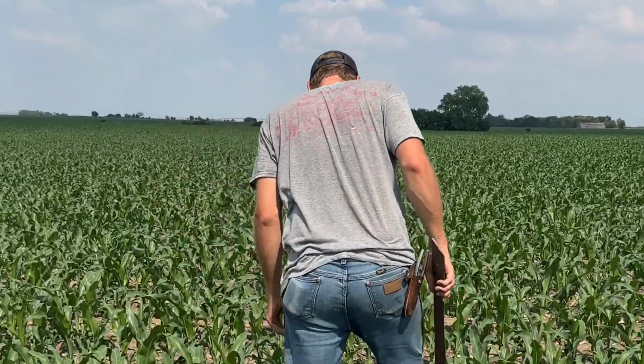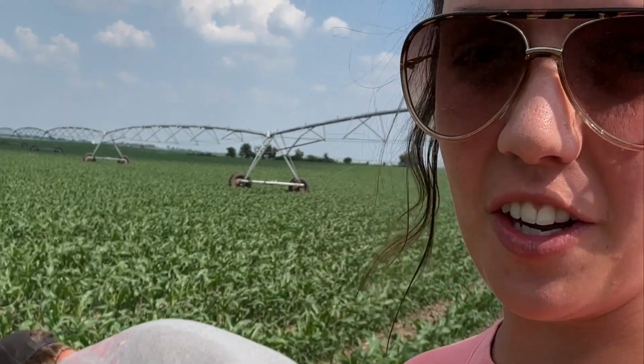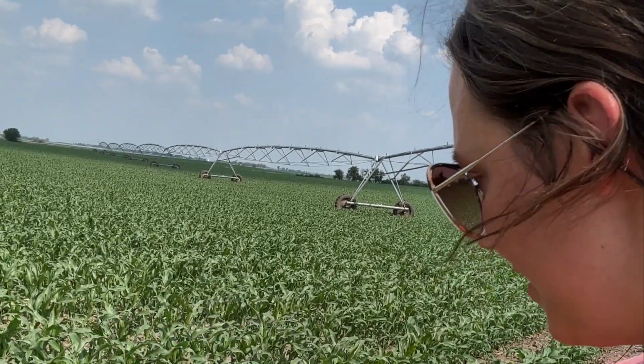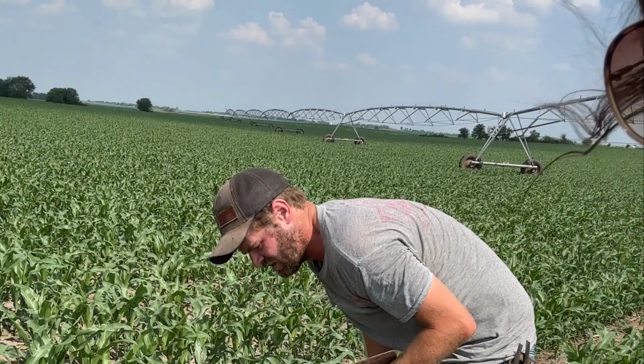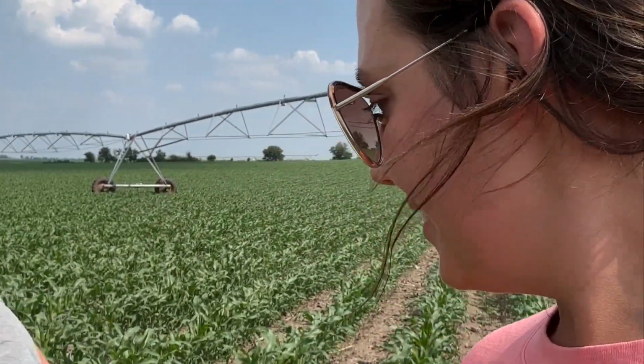So Levi found a stalk that has 3 tillers on it, which is a really big deal. So I wanted him to dig it up so we could show our Pivot Bio friends. And we didn't have a shovel. What are you using? I'm using an old stalk chopper blade that I found at the center point.